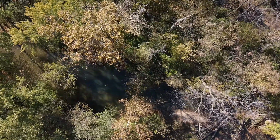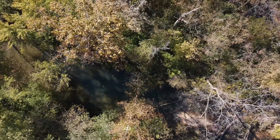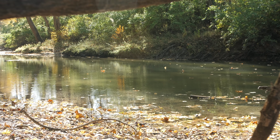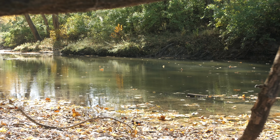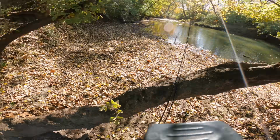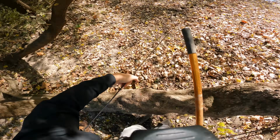I've been traveling downstream for quite some time, and just as I was losing all hope, I came across a deep spot that is holding some big fish. Let's try to catch one. I'm nervous. I may only get one opportunity before they're all spooked.